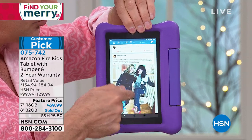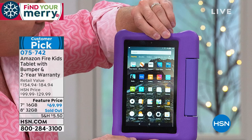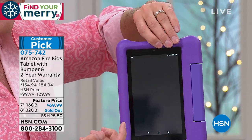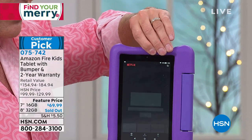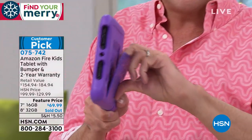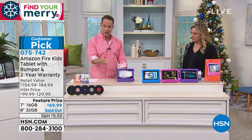Bluetooth is built in, so if you want to use Bluetooth headphones, or plug earbuds in, there's a little spot at the top for earbuds. Do you see how quickly Facebook opened? I could say, Alexa, open Netflix. Here's Netflix. You might want to watch it in portrait mode like this, but most people prefer Netflix in landscape mode. I'm just going to turn it on its side and it'll automatically rotate. And remember this really nice little flip kickstand on the back.